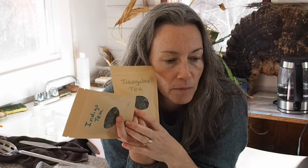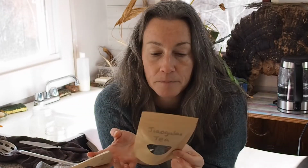And if I'm remembering correctly, it was discovered by Japanese scientists who went to China to look for a sugar substitute. And they found Jiaogulan. So I packaged some of this, and I packaged up some indigo because I think they're both really interesting plants to know as an herb and tea.